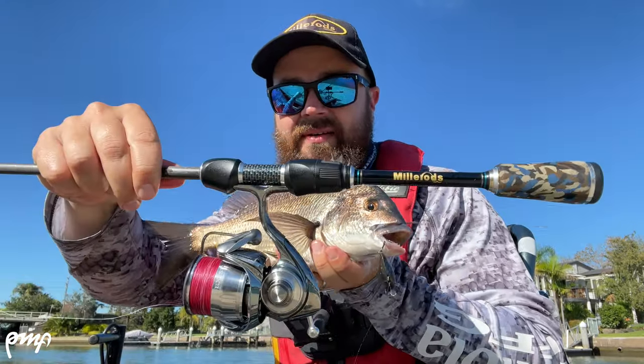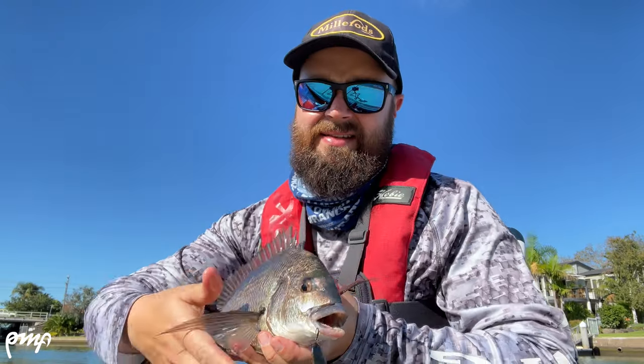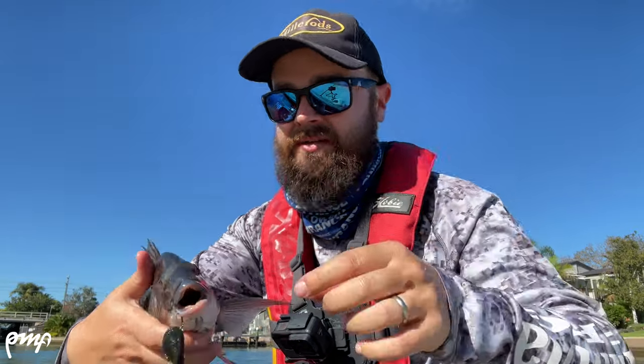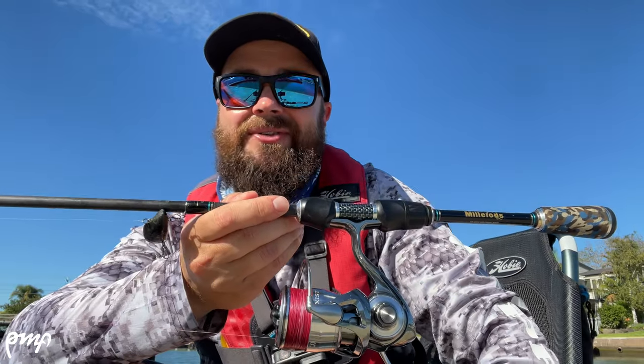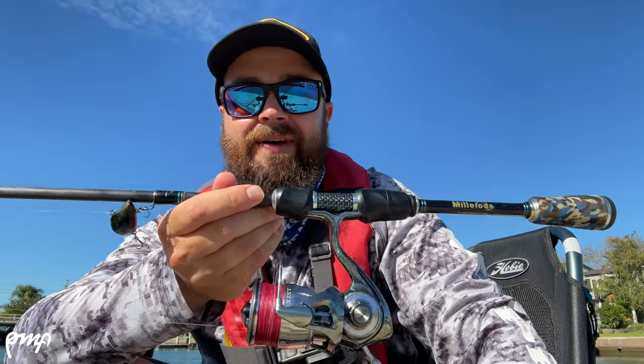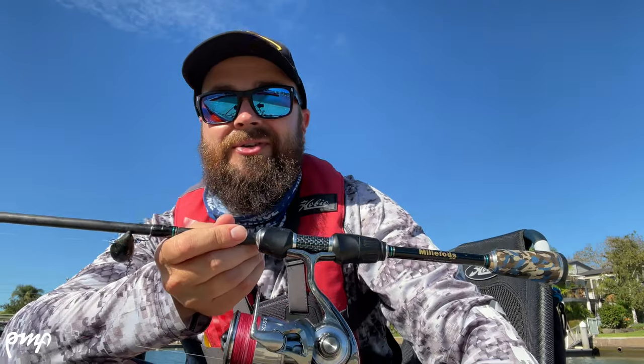So this is for all the international viewers. This is a black bream, and they sit under these pylons and chew mussels and oysters and all sorts of crustaceans. Also chase baitfish and shrimp from time to time. Well, that's the first fish on the 2022 Daiwa Exist. This is the 2500 size, just as a reminder again.